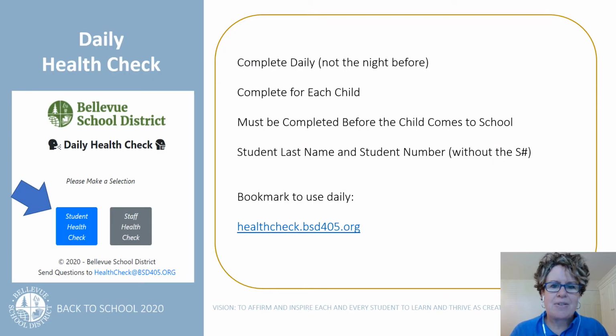The daily health check is really important because that's what we use to make sure that everyone is safe and as healthy as possible, and it's also part of what we use for attendance. So it's to be completed daily. We ask that you do it before your child arrives to school. It's to be completed for each child each day, and it's based on their last name and student ID number.